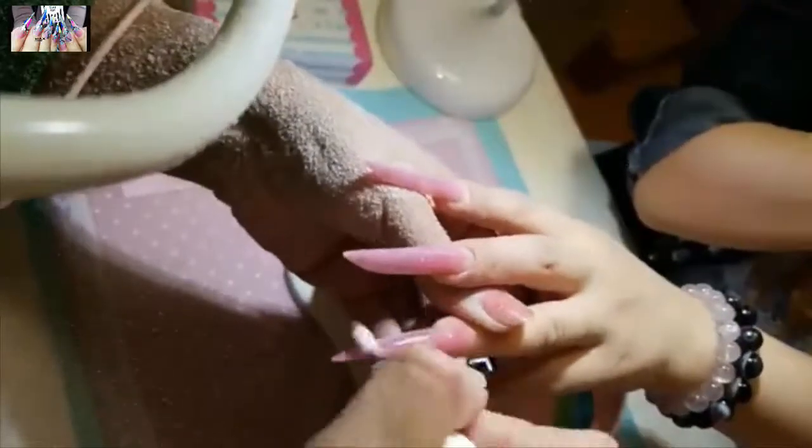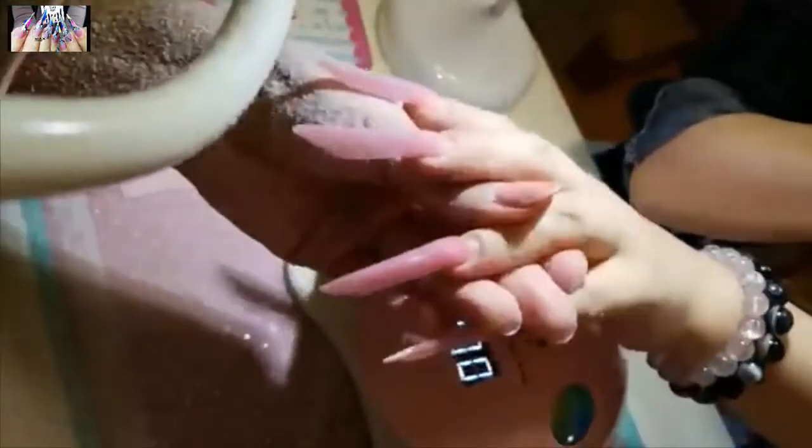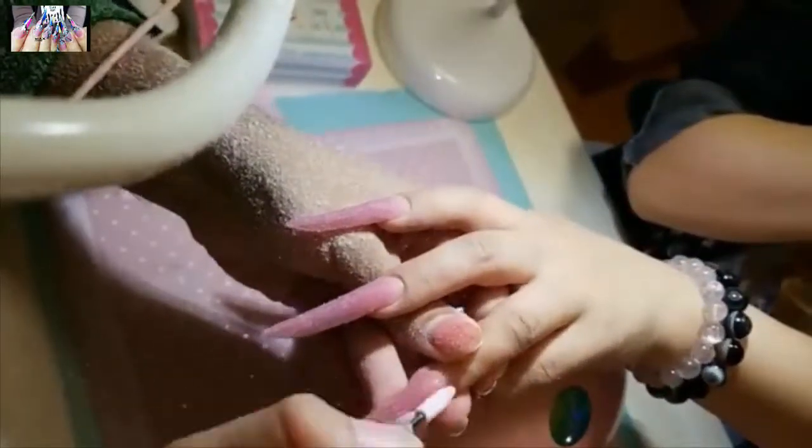You can see the pink rocket bit even took off the rhinestone that she had on her finger. Isn't that dope? It's going to save you guys so much time.